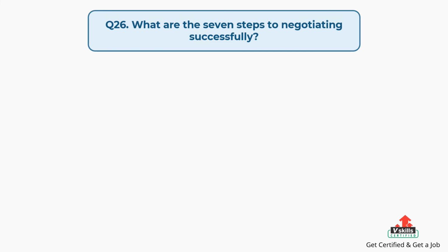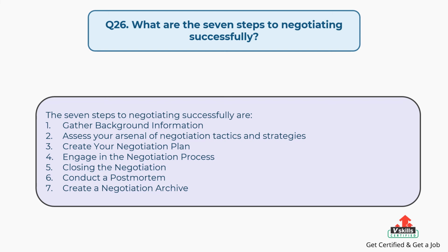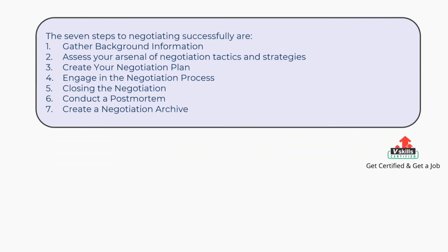Question number 26. What are the 7 steps to negotiating successfully? The answer is, the 7 steps to negotiating successfully are: firstly, gather background information. Then, assess your arsenal of negotiation tactics and strategies. Thirdly, create your negotiation plan. And, engage in the negotiation process. After that, close the negotiation. Conduct a postmortem. Lastly, create a negotiation archive.